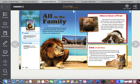Now we have a box down here on the bottom. It's talking about cats of all sizes. Lions belong to the cat family. They can grow up to be 8 feet long. Some have stood 4 feet tall. Lions hunt big animals in the wild. Most house cats do not weigh more than 15 pounds. They mostly eat special food for cats. However, some cats like to hunt for mice or birds.